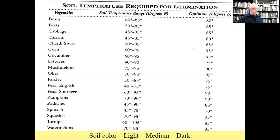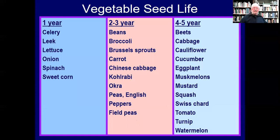Okay, vegetable seed life. This is those seeds that we have in the little bags in there. How long will they last? Generally speaking, on the left here on 1 year, corn, spinach, onions, and lettuce definitely don't last much over a year at all, and the leek. Now, sweet corn, I've had it in a bag and last for 5 years and done pretty well. This is a generalization chart, okay?